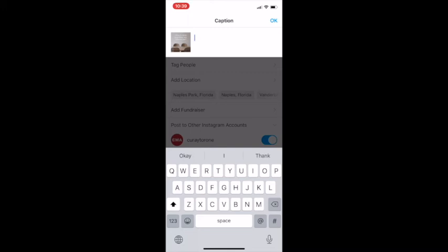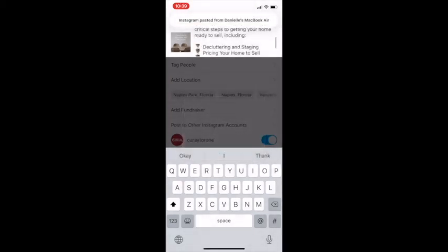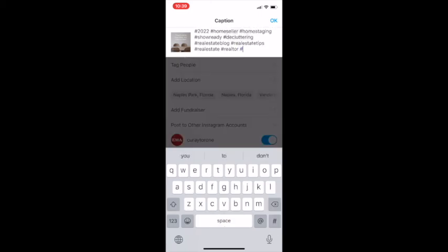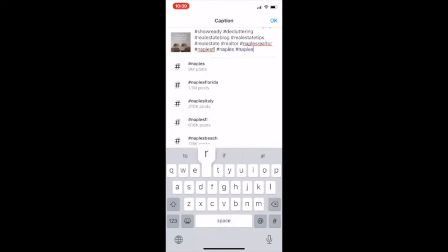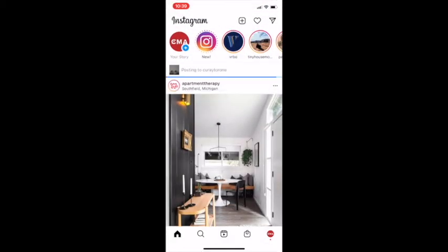We'll go ahead and scroll through the caption and make sure that everything looks great, and then we'll go ahead and adjust the hashtags as well. So once everything looks good in our caption, we'll go ahead and add in our localized hashtags. So these are going to be your location. We'll go ahead and make sure to remove the placeholders and add in what's right for you. So if it were me, I'm here in Naples, Florida, so I'm going to add those hashtags. You can also add in your branded hashtags here as well. Once we're done, we'll click OK. We'll then go ahead and also add in a location tag, and we'll click share.